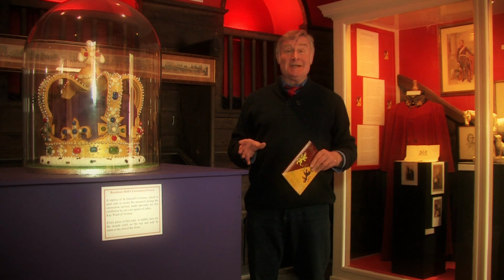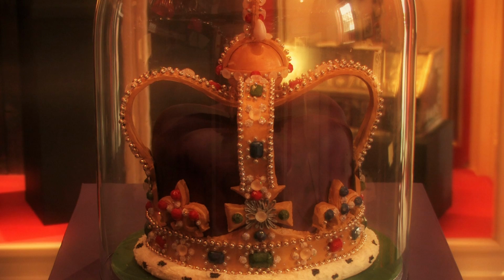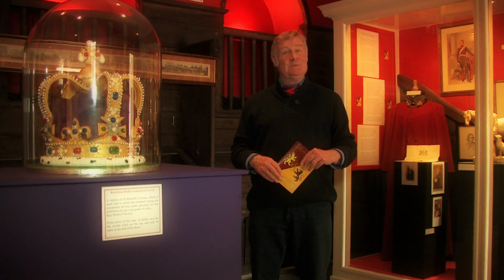But the centre is actually fruit cake, and the show is running until the 30th September. As soon as the show is over, on the 1st of October, we shall be eating it.